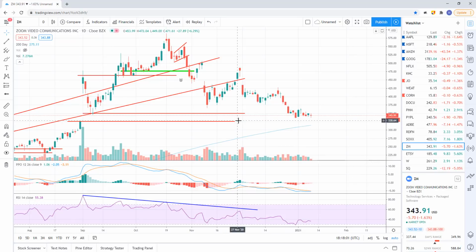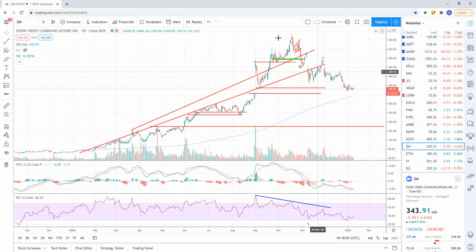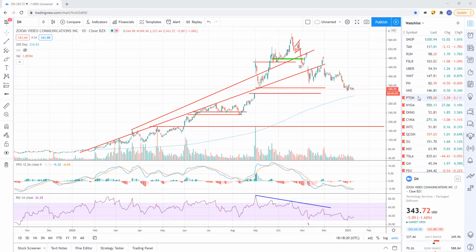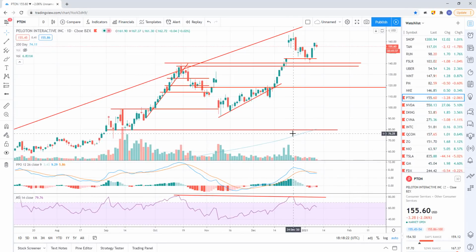But the point is that this is momentum. This was a momentum trade, and this is what it looks like when it sells off. So we'll continue to look for other momentum trades to fade, and especially these stay-at-home trades. So speaking of that, let's look at Peloton. That's a stay-at-home trade, very similar to Zoom.